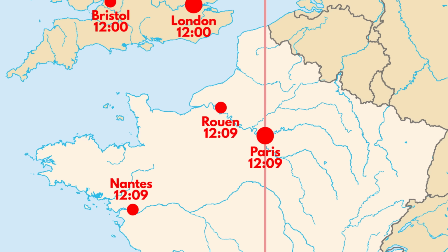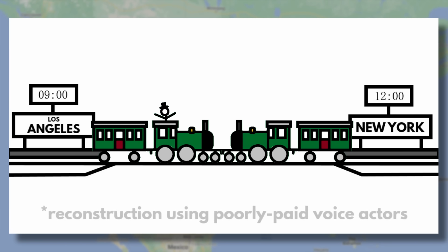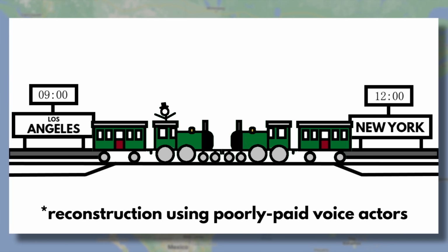But meanwhile, over in the United States, they had a problem. "Gosh darn it, it looks like we're gonna have to standardise our clocks as well." "Sure, but how do we do it? America's just too big to have one standard time."